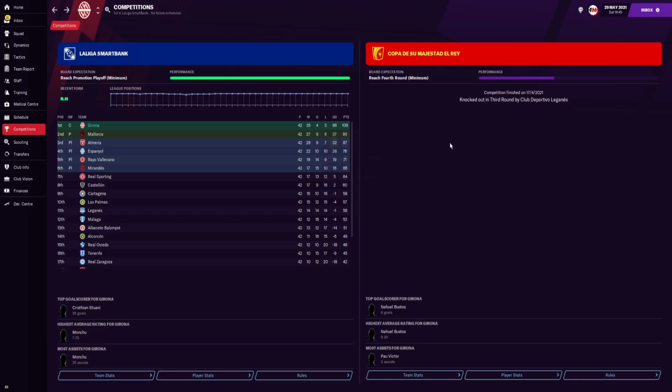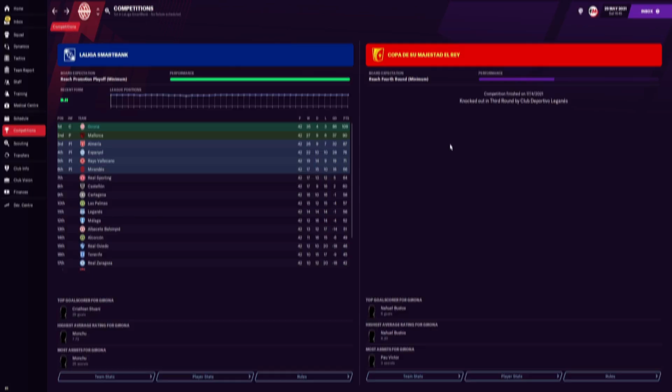In the Copa del Rey, we weren't expected to do very well. Our expectation was to reach the quarterfinals at least, but I like to play a B team in cup games, and then we got knocked out by our league rivals, Leganes.